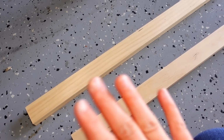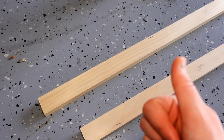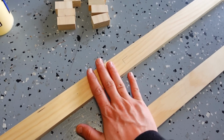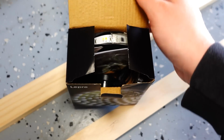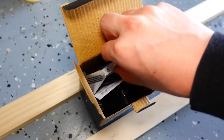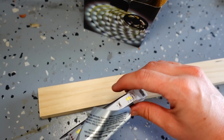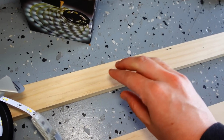I will start by saying that this is gonna make so much more sense once you kind of see it all come together, so just stick with me, okay? But what I'm gonna be doing is I've got my 1x2s, and I've got these light strips. I would have used my Vaunt ones that I have been loving so much, but I needed one that came with a remote, so I had to use a different brand. These are really small, just like any light strip, and I want them to sit on the back of this board so that way they're concealed.